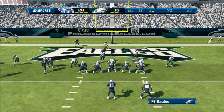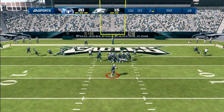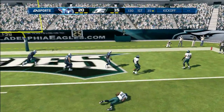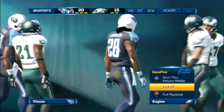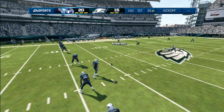They'll get set, looking to convert on this two-point try. From the gun. He's looking to the right here on this throw. They failed to convert on the two-point try, so they'll just have to settle for the six. They're lining up for the onside kick. They want to get the ball back.